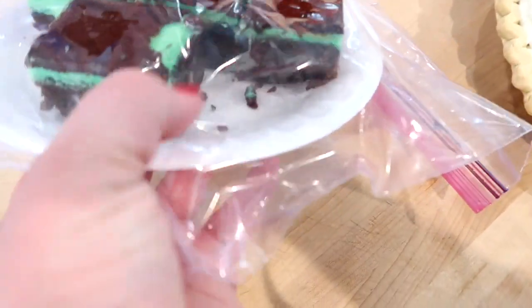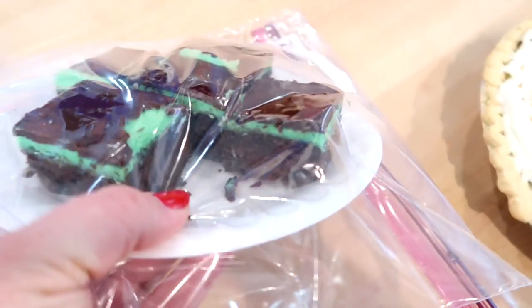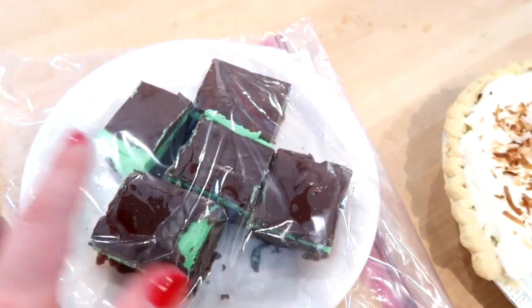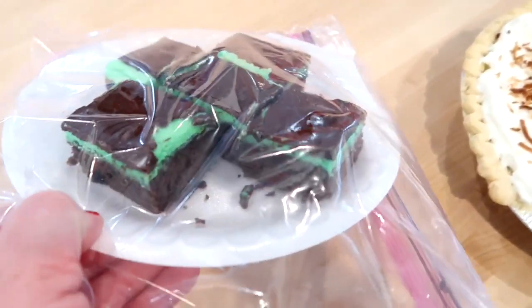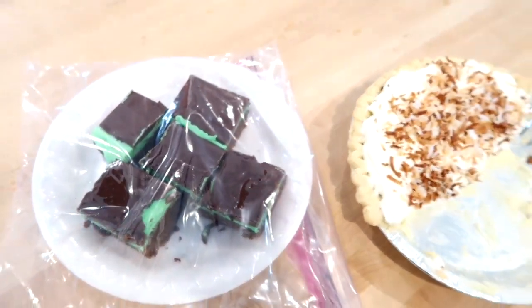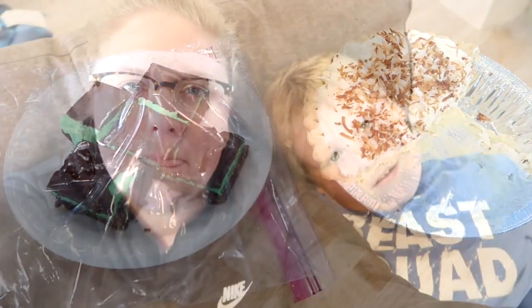I have them in a bag, but you can kind of see how there's a layer of the frosting and the brownie and then the ganache on top. So you do want to make sure you keep these in the refrigerator, otherwise that chocolate will get soft and start to melt.